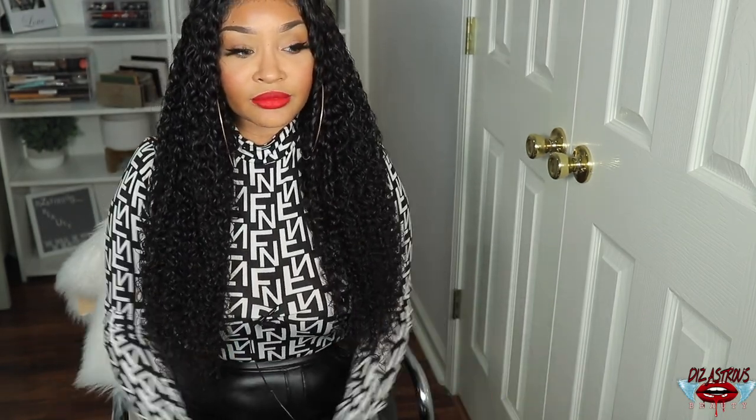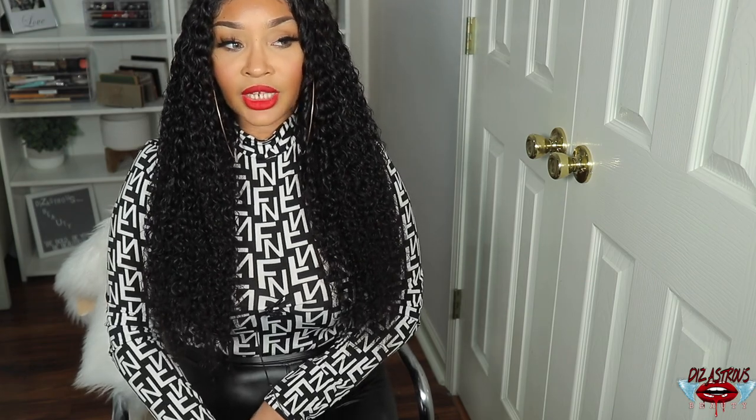So I'm gonna go ahead and show you guys where it comes to me sitting down. So this is where the wig comes to me sitting here, okay? So yeah, it's pretty long, as you guys can see. And I want you guys to be mindful that I am 5'4", so I'm not a super, super tall girl.